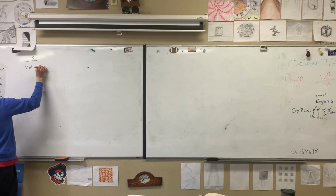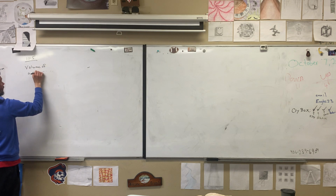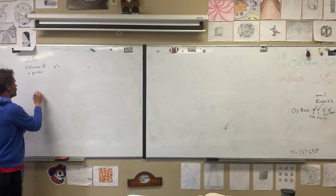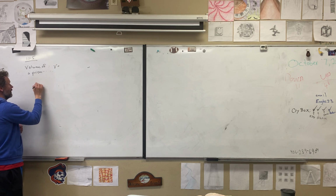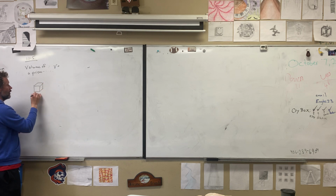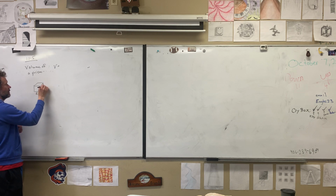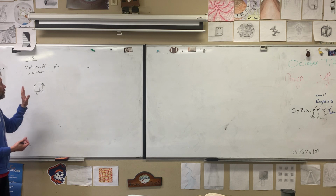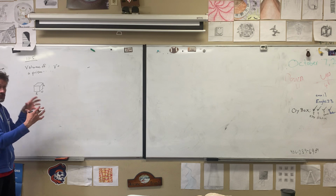Volume of a prism. Now remember, the prism has different bases. A lot of times we just draw, and you don't have to draw this, but you draw like a cube. So it'd be length times width times height. And you don't have to draw that, but a lot of times we show that because it's easy to draw. But that base could actually be a pentagon. It could be a hexagon. It could be a triangular base, right? So it doesn't just have to be that. So when we talk about the volume of a prism, that base could change.